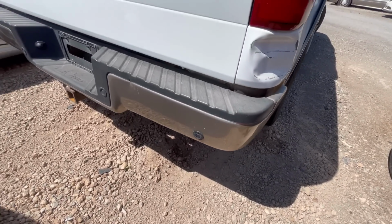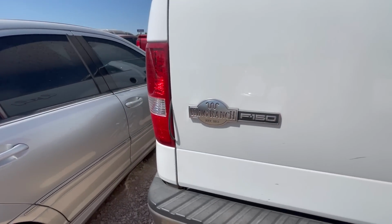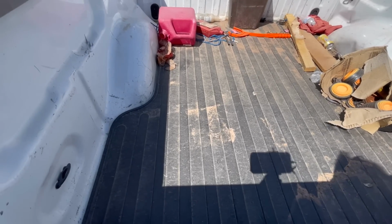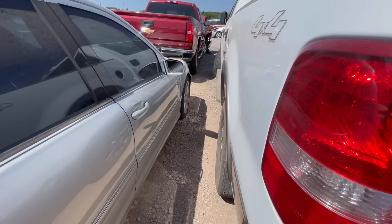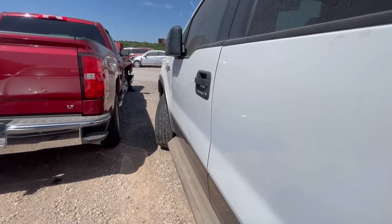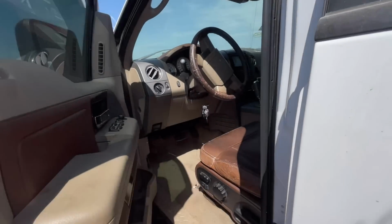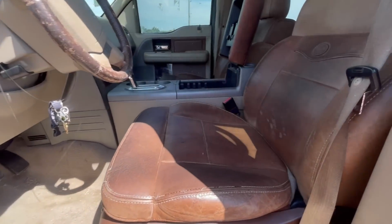Okay, looks like it's got the rear sensors on the back. I guess that's locked, so you can't steal it. You get a gas can. That's good. What I like about it, I like the white. Oh, I need a gas cap door. But it's the King Ranch version, which means the inside is gonna be nice. It's gonna be really, really nice. Like saddle nice.